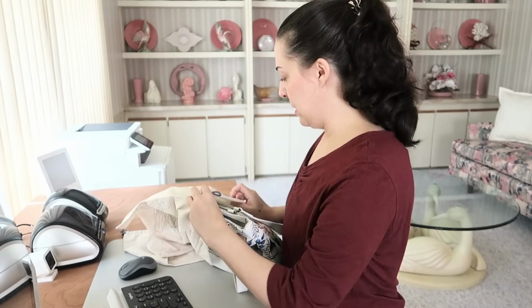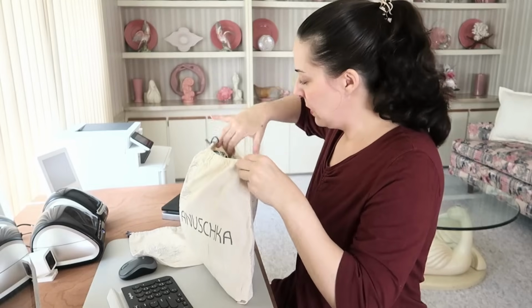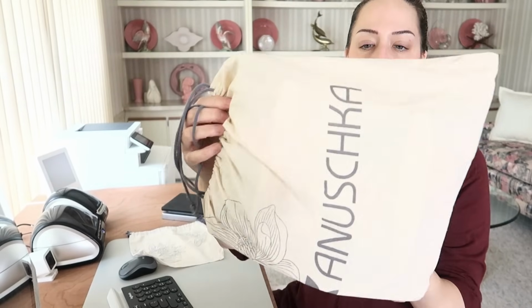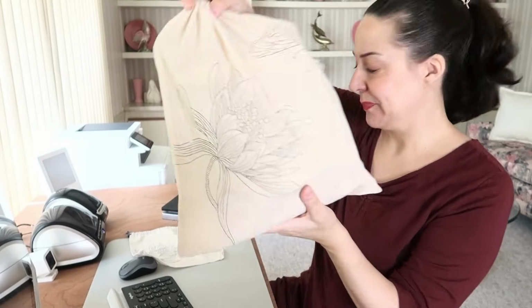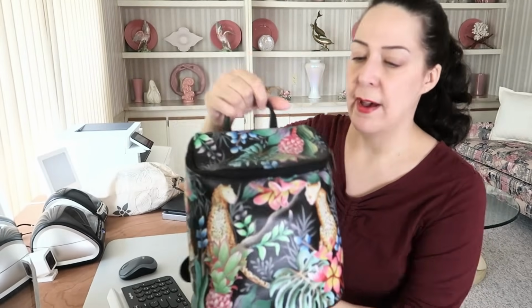But it did come with this one for this bag. So I'm assuming it is meant to go in there. Okay, I think that'll work nicely. And then the other one, I'm gonna need a bigger dust bag. Is this backpack. That sold for $120, this sold for $145.